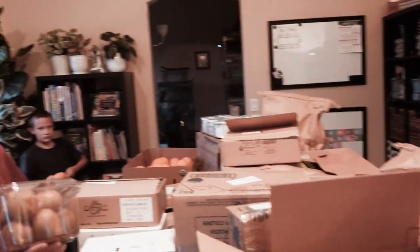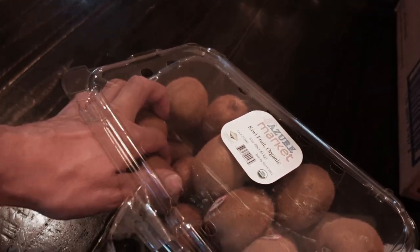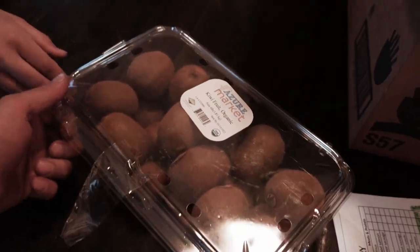Would you like to go put those away? How do they feel? No. I want to see how they feel. Yep. Yeah, they're rock hard. So let them sit out overnight.